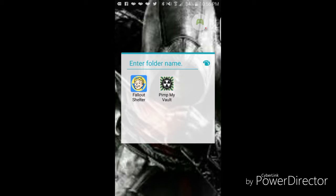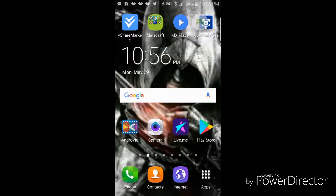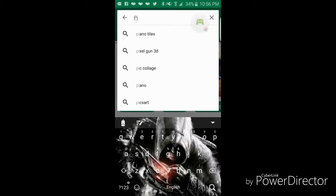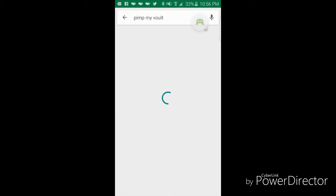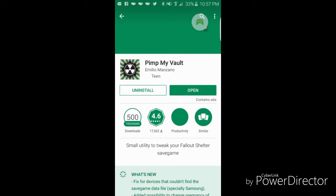That's all, those two apps, that's all you need, and they're both in your app store here, guys. You just head here and spell Pimp My Vault. There it is, Pimp My Vault. I know I didn't spell it right, but there it is, and Fallout Shelter should be right under it. I already have them both installed, so go and install them.